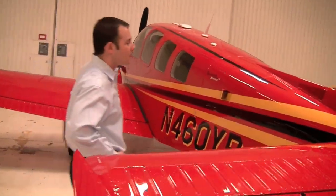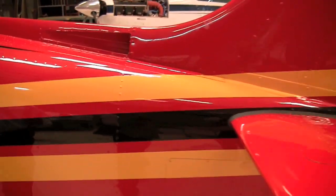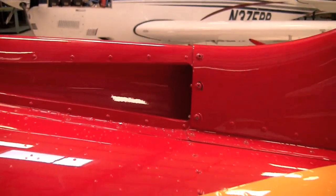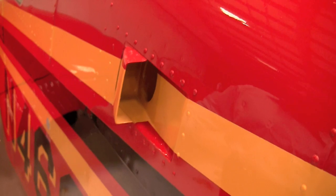Coming back around here is where the air enters. Now what's neat about this is it's a very quiet cabin as well. Part of the reason is the air enters into here, circulates 180 degrees, and then circulates in the cabin and exits right here. So all the circulation and entering takes place in the back. So a very quiet cabin.